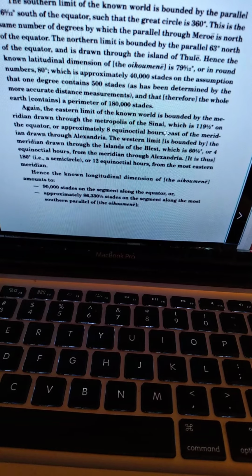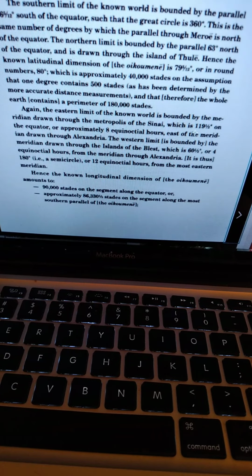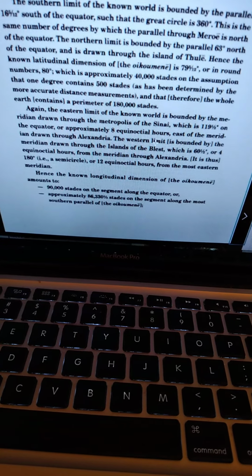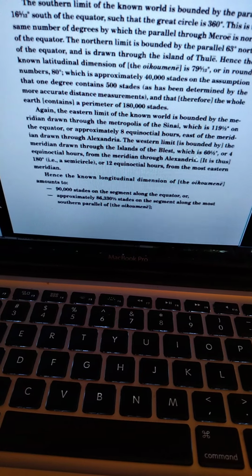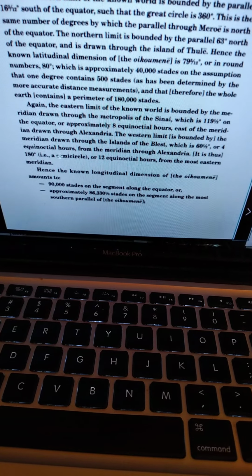So I don't know what to make of this sentence, which is yada yada, or this, which is: the western limit is bounded by the meridian drawn through the islands of the blessed, America, which is 60.5 degrees or 4 equinoctial hours from the meridian drawn through Alexandria. It is thus 180, i.e. a hemicircle.